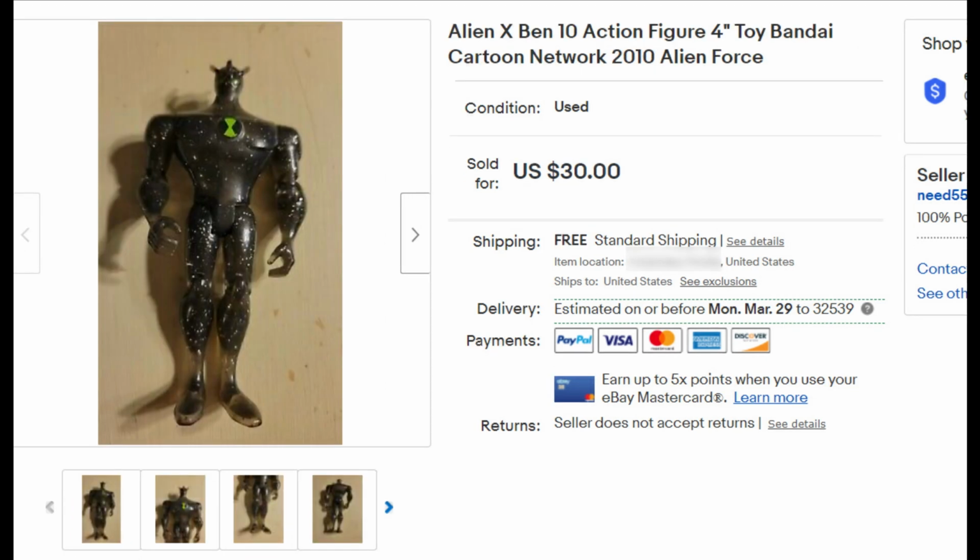This next item was also from the bag of toys I bought for $6, and this was an Alien X Ben 10 action figure. It was only 4 inches tall, and I took a best offer of $15 on it.